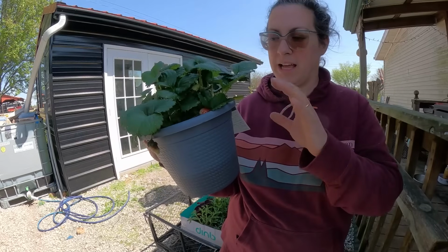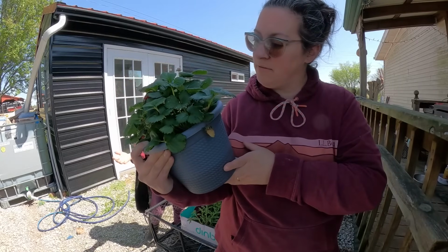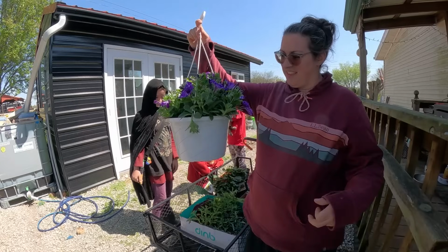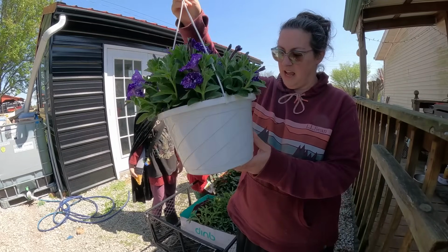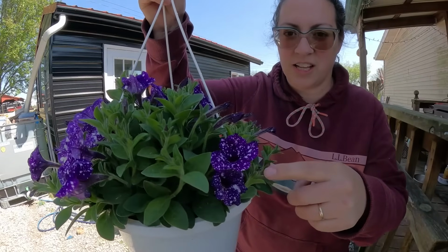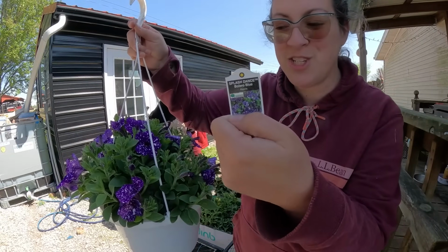There's quite a few plants in this little pot, so I bought more pots, more like hanging pots, so that we can maybe hang these up in the greenhouse. But I thought that was a good find. And then I regret not getting one of these every single year. This is an annual. I just love how the flowers look like a galaxy. The Splash Dance Bolero Blue Petunia.